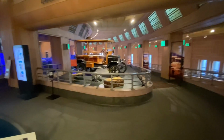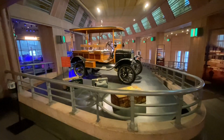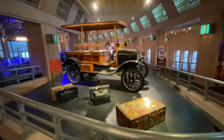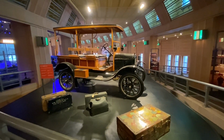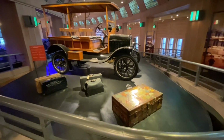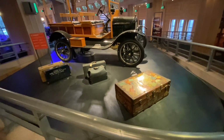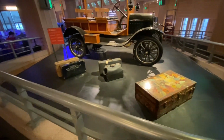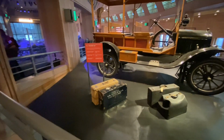Now we're on the Cincinnati side, City of Cincinnati history. This is a cab that you would use to get you from the train station to wherever other place you're going. That was back before they had all the train stations here.